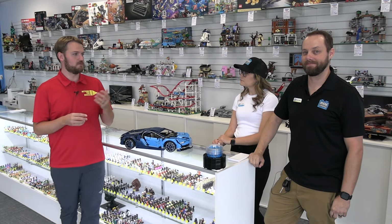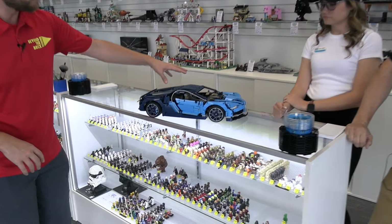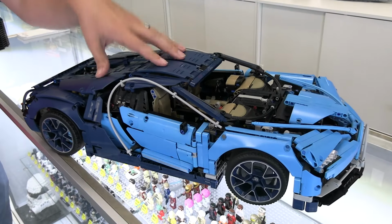Hey everyone, Joshua Hamlin here at Bricks Minifigs in Ogden, Utah, and I'm joined by Braden and Tess. They're the owners of this store. Braden is going to be taking us around the whole store, but we're going to start off with the story behind this massive Bugatti supercar here. So how did this end up in the store?